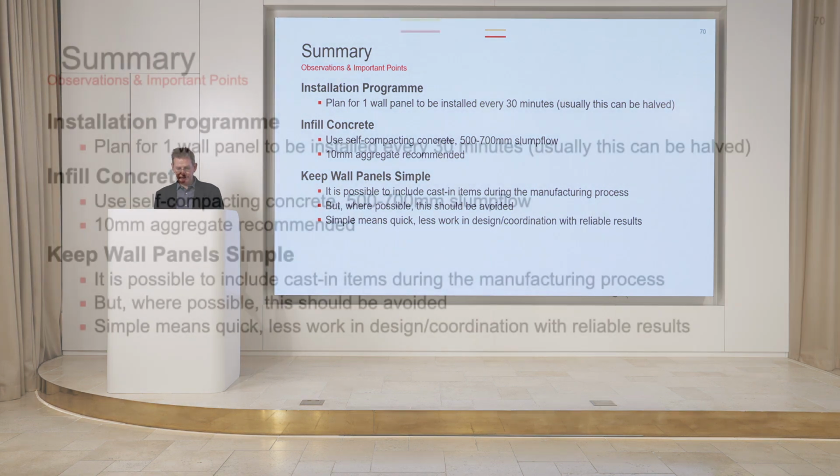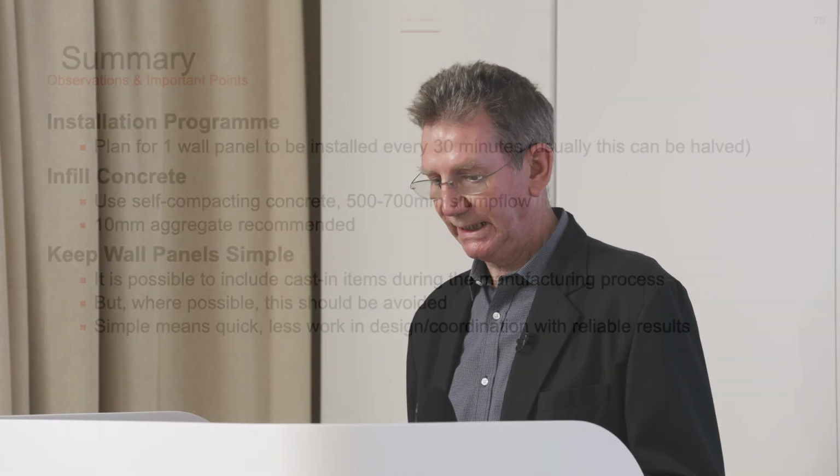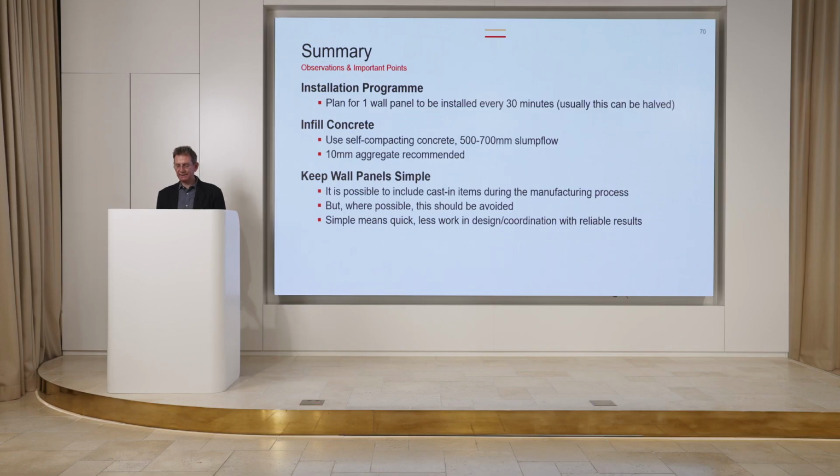And keep the walls simple. It's possible to cast items in during the manufacturing process, but where possible I'd avoid this, because if it gets cast in the wrong place, it's difficult to fix. Simple means quick, less work in the design and coordination, and reliable results on site.